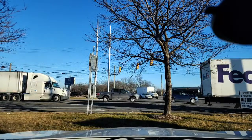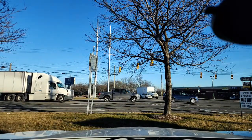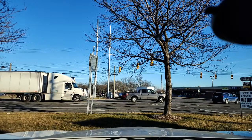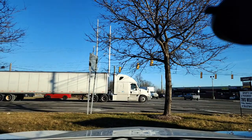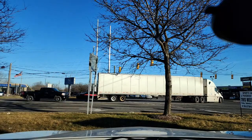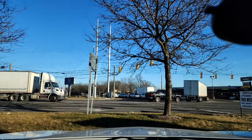That Federal Express truck was going in really fast, ran the yellow light. That black truck ran the light. Don't be a yellow light runner. You're going to see this big semi truck. He's looking left and right. He's going into the intersection on a yellow red light. He did look.